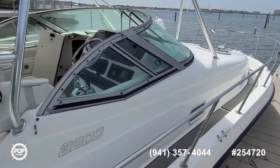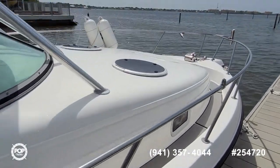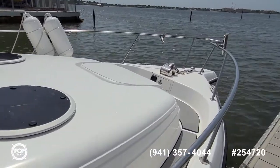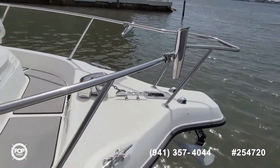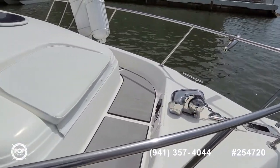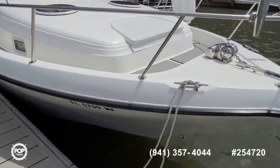The walk-around design has a spacious cabin that can sleep 4 comfortably. New anchor windlass installed at the bow. It's a Lumar Profish. Securely mounted bow rail, nice stainless steel finish on it. Gel coat appears good overall.